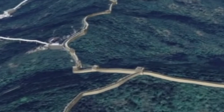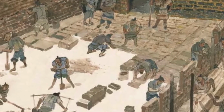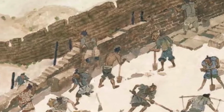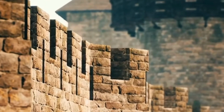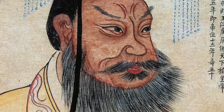However, contrary to the common view, it is not a single continuous structure. In fact, it is a series of fortifications and bulwarks whose origin can be traced back to the time between the 8th and 5th centuries BC. At the time, China was divided into several smaller states that were always conflicting with each other to expand their territory. With frequent external threats, rulers of these smaller states started to build high walls to keep out the intruders.